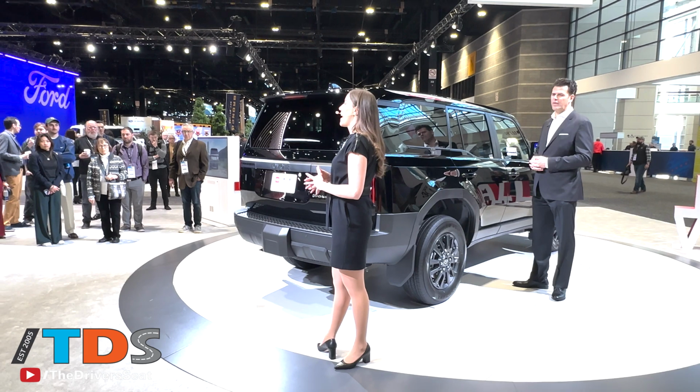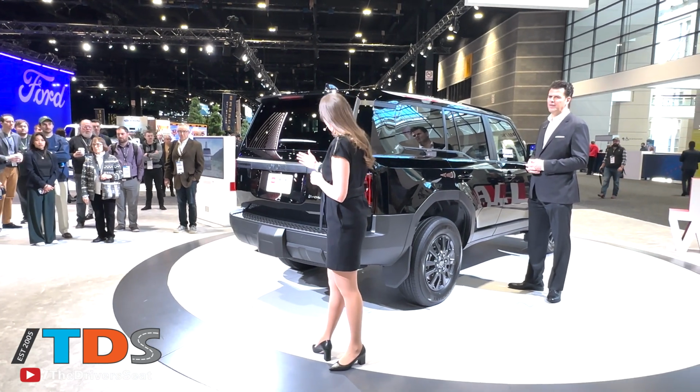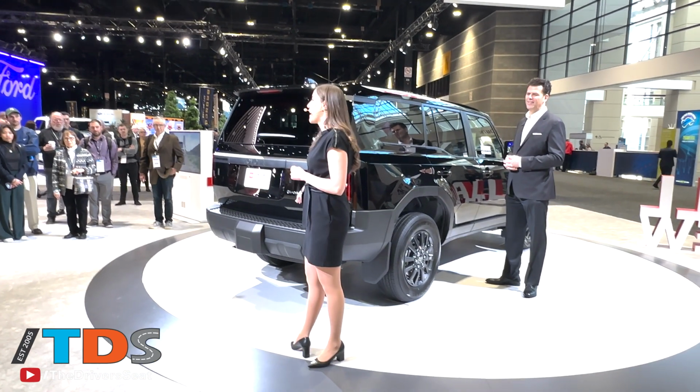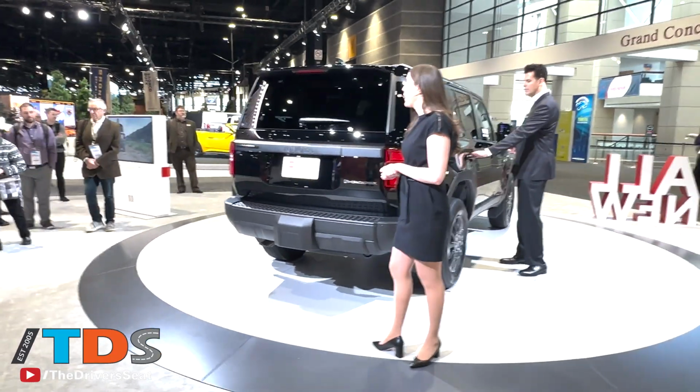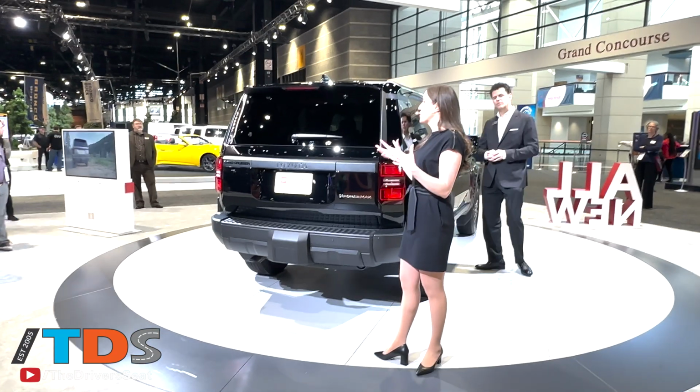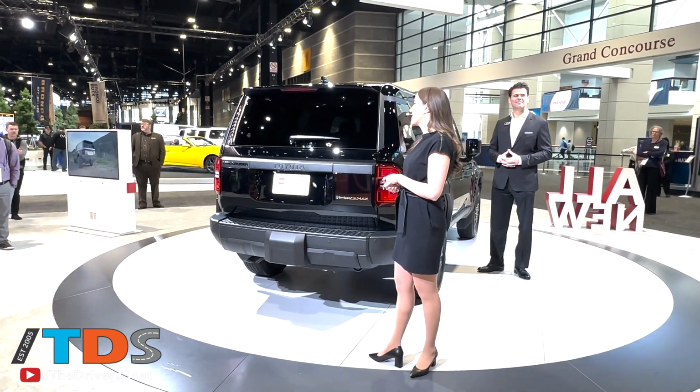So that means that it's going to have our iForce Max powertrain. You can see here on the back, we have our iForce Max powertrain badging. You can also see that on the Tacoma, the Tundra, the Sequoia, and other versions of our trucks that have that same powertrain.